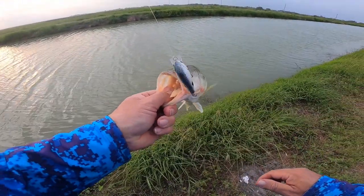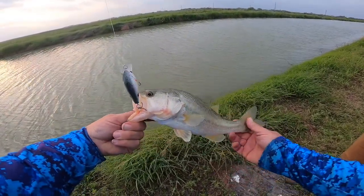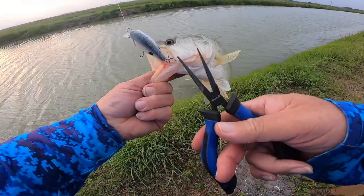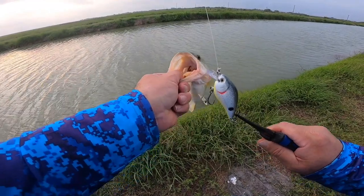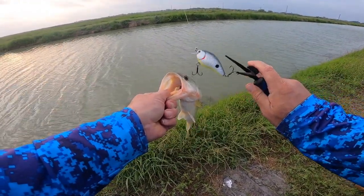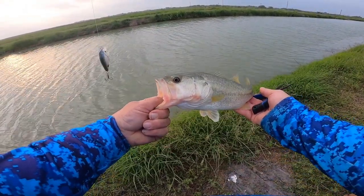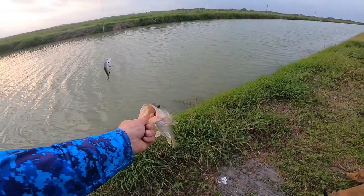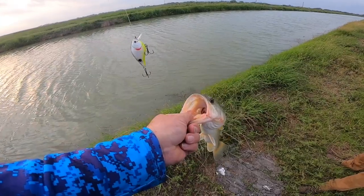Yeah, I got the pliers. There we go. A little small bass. There you go, thanks Mike. Here we go. So we cut it on right there. Mystery tackle box. First little bass. Put it closer, 15 pounder. Nah, just joking. It's a nice little bass. A little bass. Yeah, not too bad.